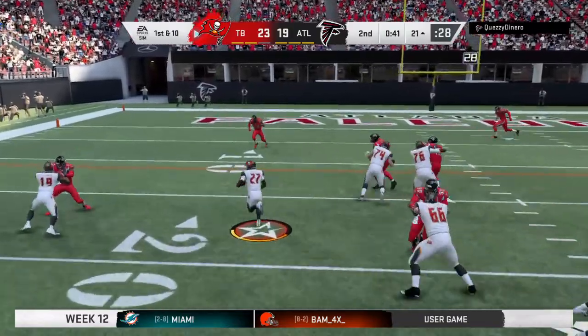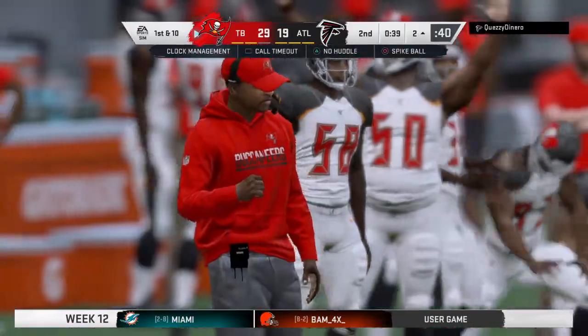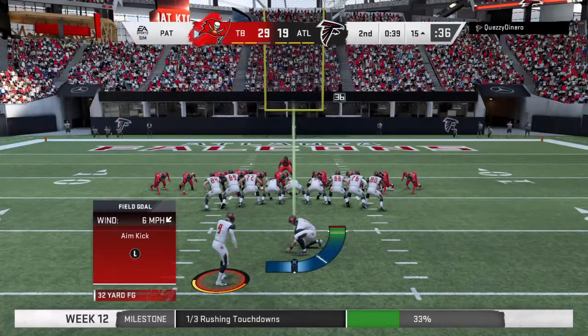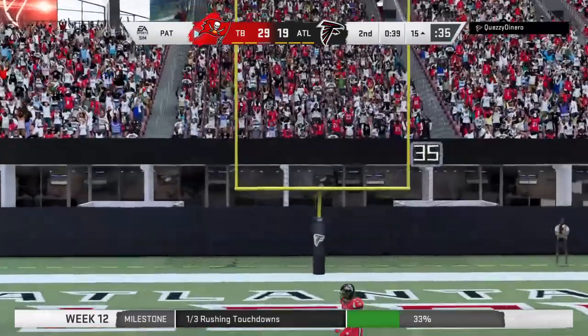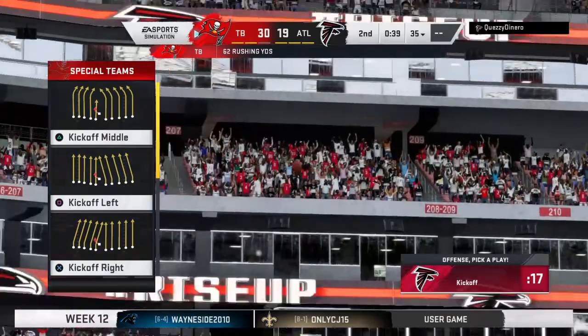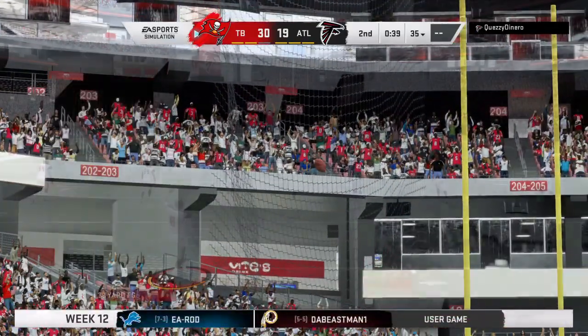Now a first down carry by Jones. And he's into the end zone. Touchdown, Buccaneers. Ronald Jones with a lucky number 13 touchdowns now on the year as the Buccaneers tack on to their lead. Extra point by Gay is up and good. And the decision to just kick the extra point winds up successful.